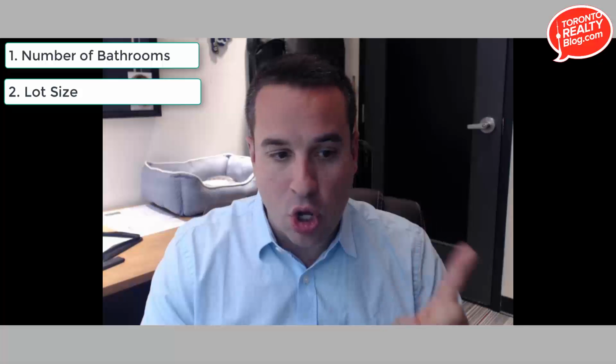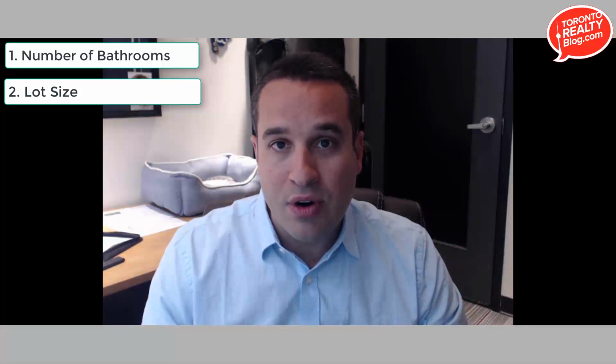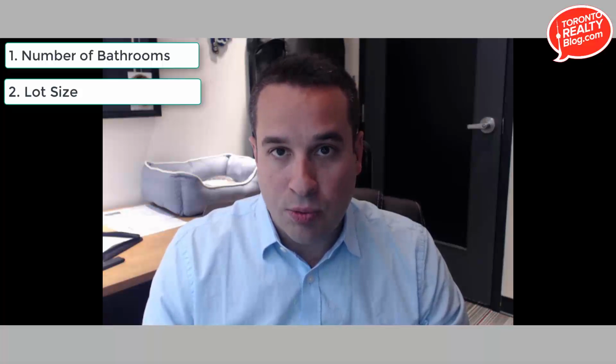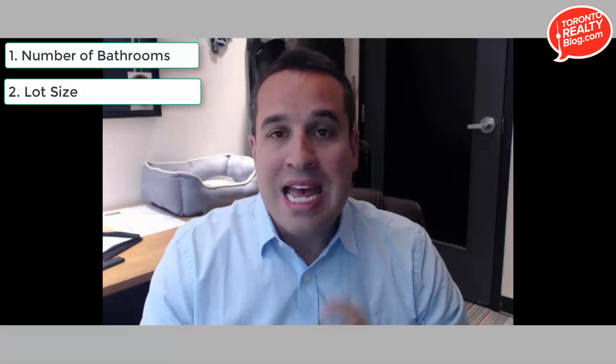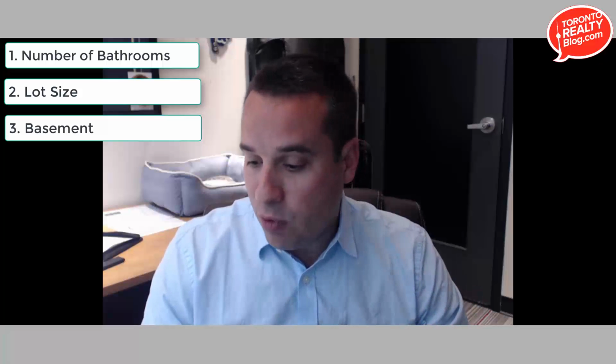Second thing I want to look at is the lot size. Obviously, there's a big difference between a 20-foot and a 25-footer. Yes, it's 5 feet, but think about 5 feet in every single room. The width is massively different. Next, I want to look at the basement. Is the basement finished? If it is, you've got a rec room potential for a 4th bedroom. You also probably have that 4-piece bathroom.